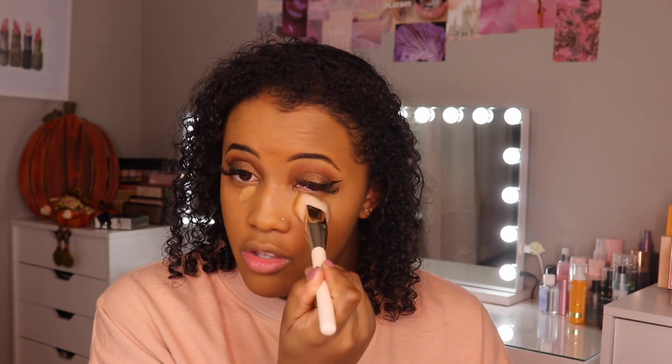This is what I like my under eye to look like, just a little bit more bright than the rest of my face. And again, this is totally a preference thing. A concealer like this that is a really good match for me would be perfect to use in conjunction with an eye brightener. No matter what concealer I'm using, I always go in with the e.l.f. Complete Concealer Brush and go underneath the eyes just so nothing is hanging on weird.